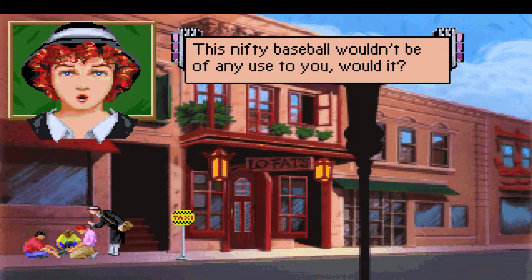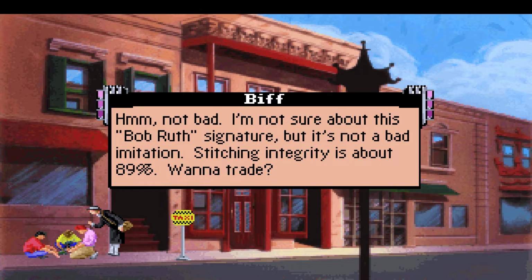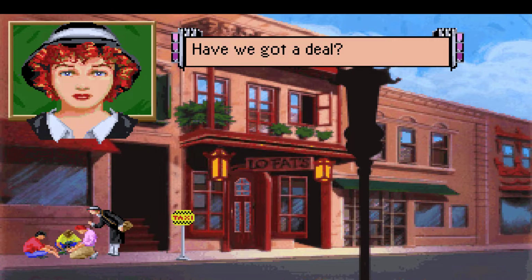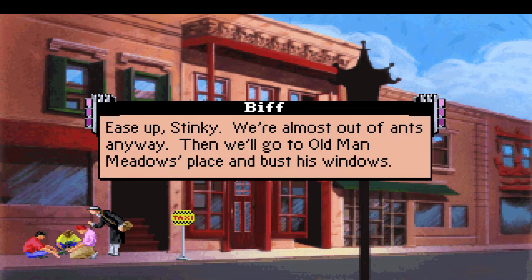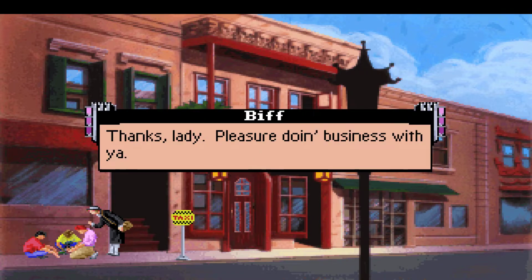This nifty baseball wouldn't be of any use to you, would it? I don't know, let's see it. Not bad. I'm not sure about this Bob Roos signature, but it's not a bad imitation. Stitching integrity is about 89%. Want to trade? That's just what I was thinking. I could use that magnifying glass you boys are using. Hey, scram, we're using this glass. Have we got a deal? Okay, why not? Here you go. Hey, what a jip! Now how are we gonna moidalize these ants? Ease up, Stinky. We're almost out of ants anyway. Then we'll go to Old Man Meadow's place and bust up his windows. Yeah! Thanks, lady. Pleasure doing business, witches. Thank you, young man.